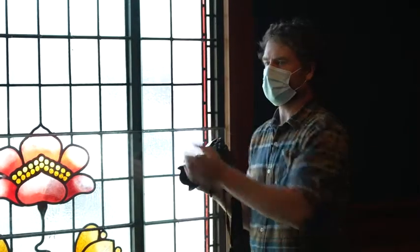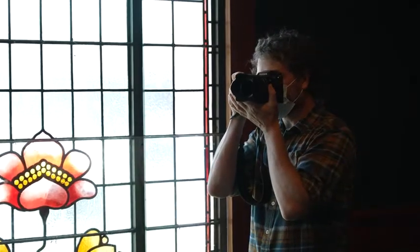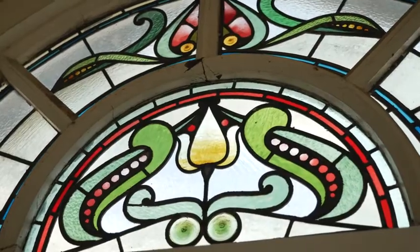Kind of look out the window over here. The stained glass is amazing. It's different to me looking out a window here than looking out a window at my house. It's just charming.